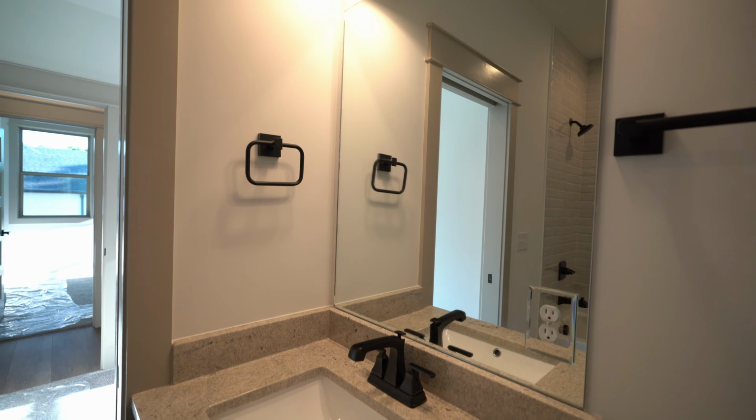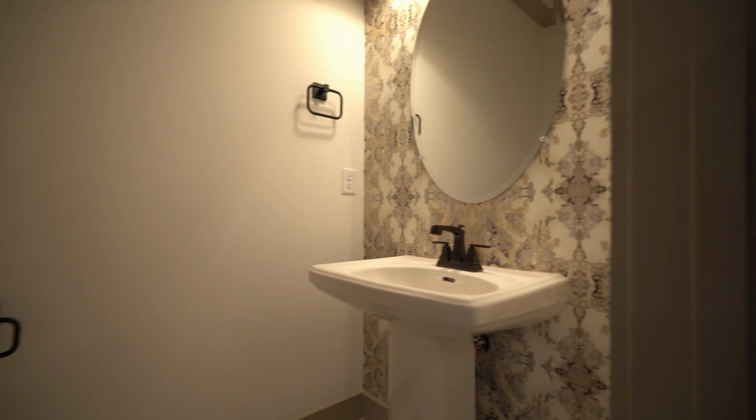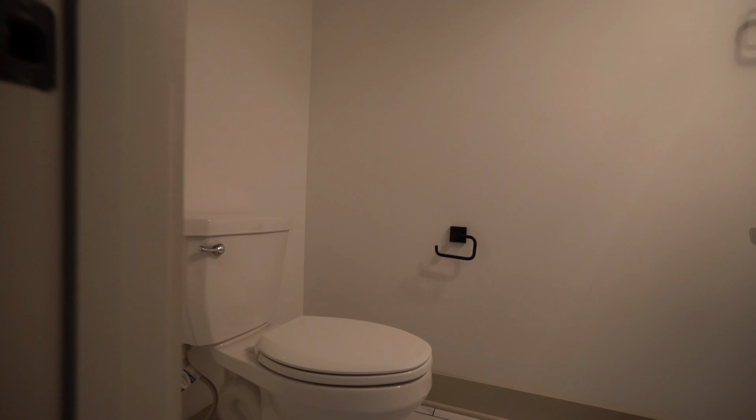So we're back on the first level to round out our tour. So when you're on the first level, of course, you have to have a half bath, especially in a home like this that's so perfect for entertaining. You have to have something down here for your guests to use.